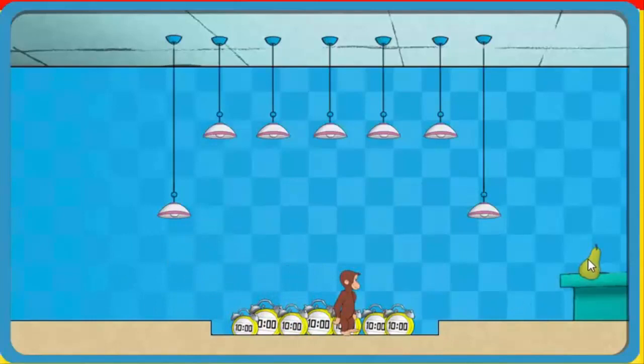Oops. Those are noisy alarm clocks. You have to avoid them. Click or tap the first lamp to jump up. Then climb up and across. Okay, Secret Agent George, go get what we need.